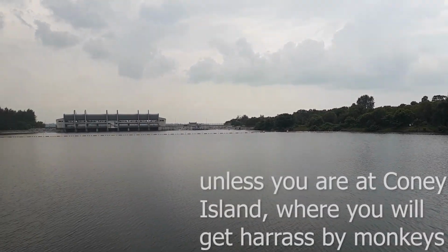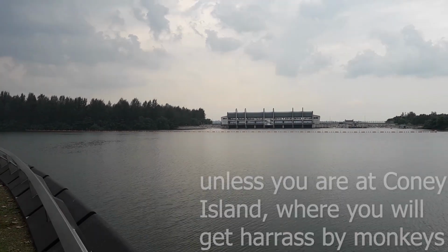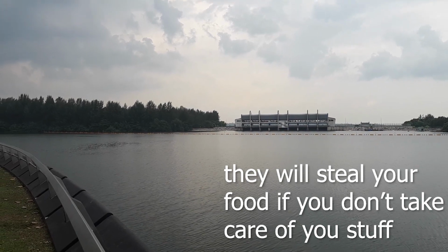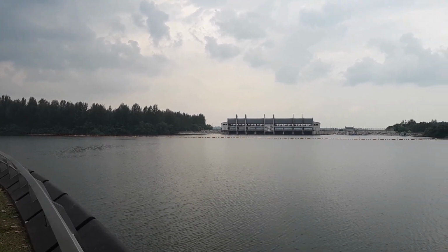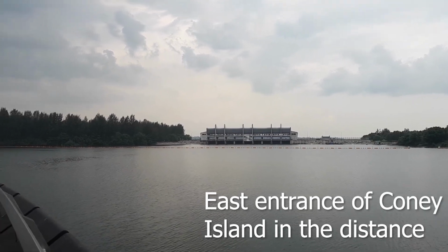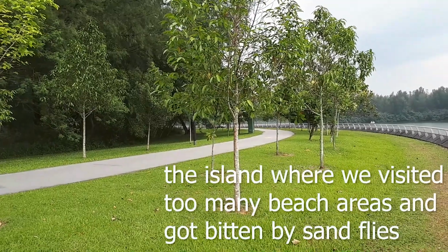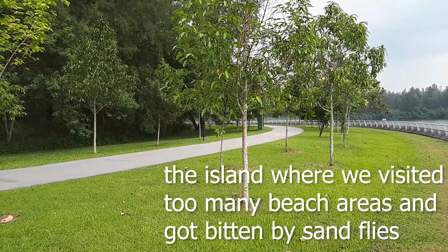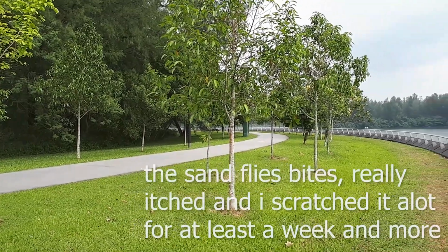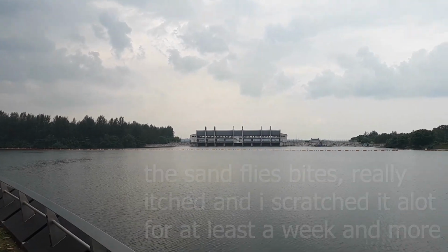Opposite here is where the dam is, and right over there is the Coney Island east entrance, where we actually exited Coney Island, and that's Coney Island over there. Just walking along this road, which will bring us all around, we will be able to see Coney Island across the river on the right.